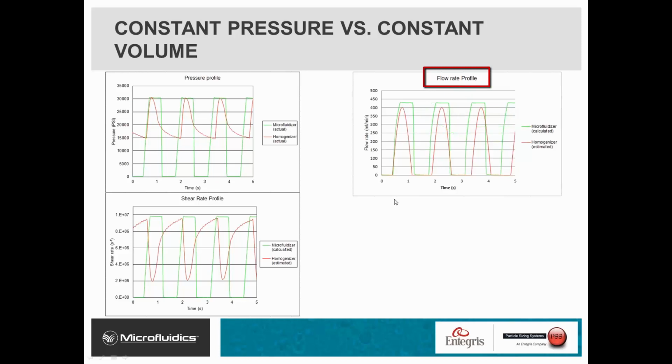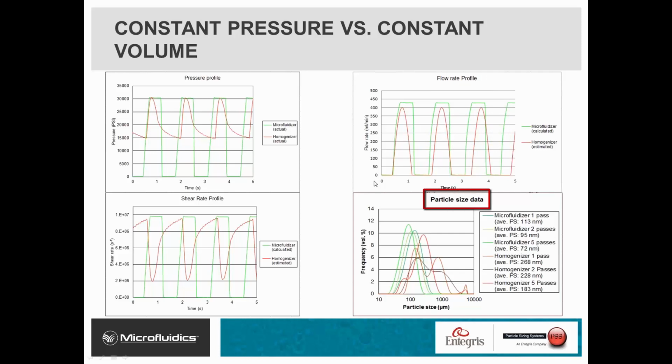For the homogenizer, it is a fixed volume per stroke flow. So you get this sinusoidal-like flow rate profile. But what does this all really mean? It means that you get different particle size distributions even at the same processing conditions.